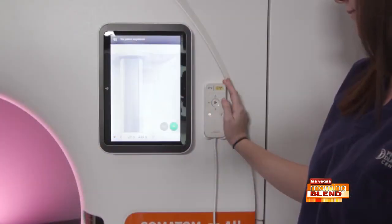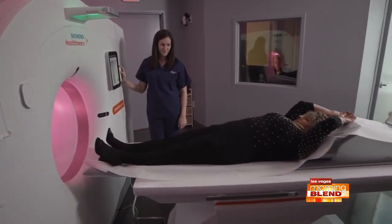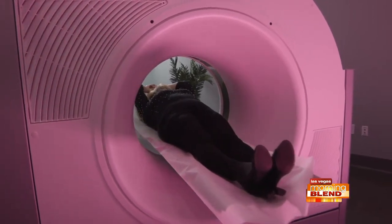And you can do so because you're using this very advanced technology. I believe the machine you have, which, by the way, I have been in, is one of its kind in Nevada. But tell us about the actual technology. Well, Siemens is the company that makes it, and the name of the product is a Somatom Go All Pro. The idea behind this particular CT scanner is that it takes into account the individual patient, and it doses the minimal amount of radiation to get the most visualization and the most detail for their scan.